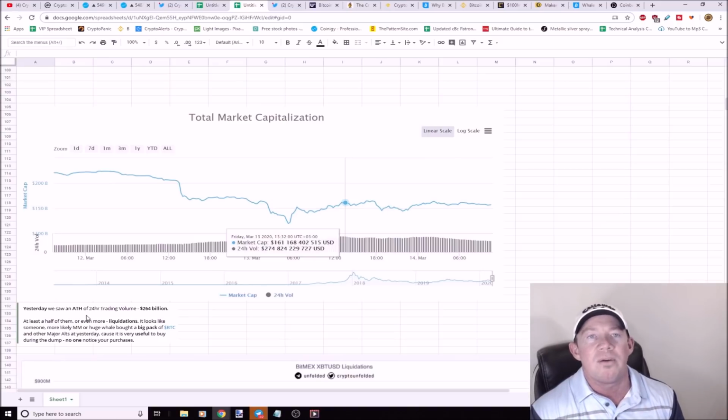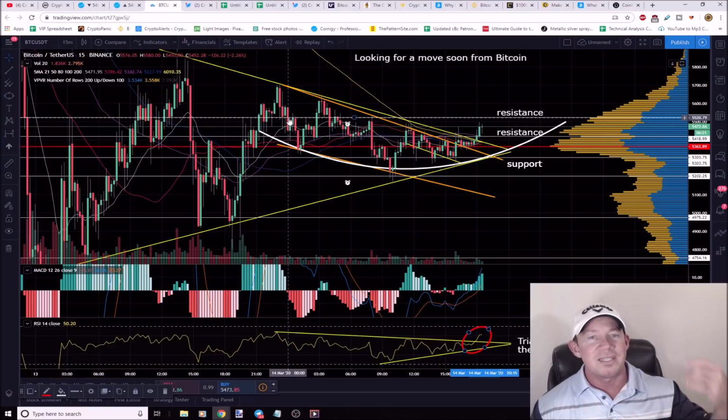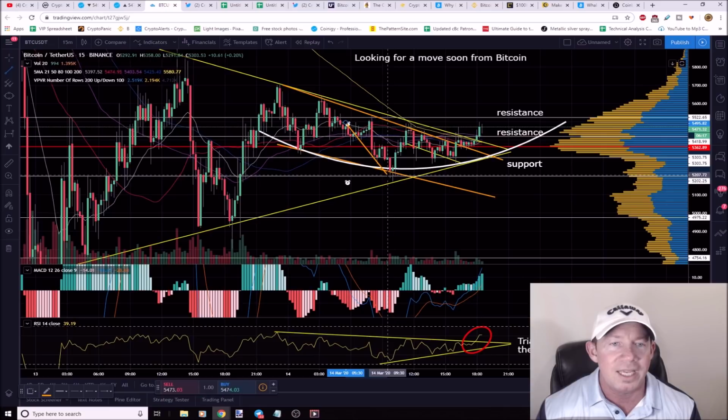Like, that's when they buy. When everybody else is freaking out, they buy. You really want to see this move. Actually, it looks like a little Adam and Eve double bottom right here, potentially. Adam and Eves are bullish.